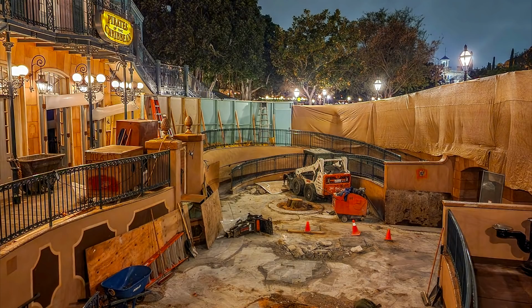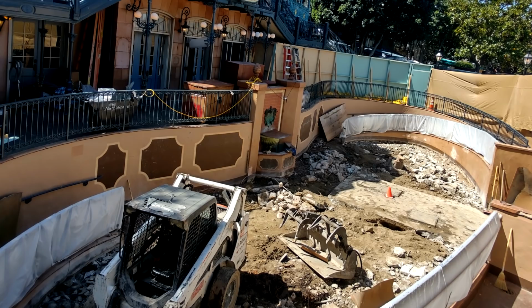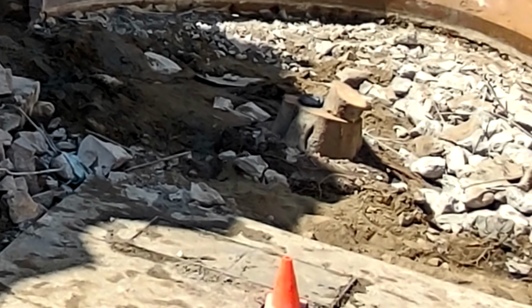So far, I think we can say they aren't doing any kind of reconfiguration of the queue, the physical aspects of the queue. Not that I expected any. It's going to function, I think, by all appearances, the same as it did before. These are curious, though. A couple of days later, we got this shot from street tamer Kevin Beach. Even more of the concrete flooring has been taken out, but this tree stump is hanging in there for now.